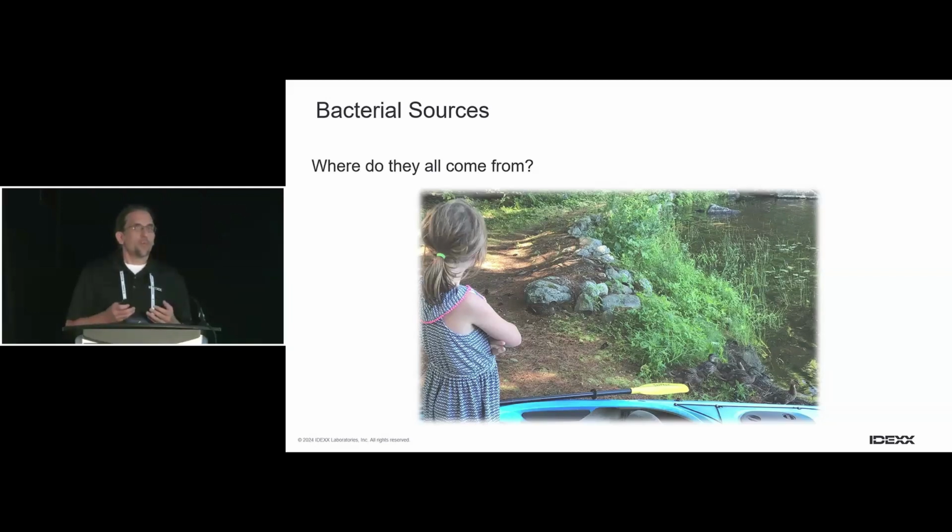So the next question is, why are we looking for them? When we talk about water that we're going to use for consumption, use for recreation, or in the case of wastewater, what we're going to be putting out into the environment, the reason why we're looking for bacteria is as a surrogate for the actual things that we care about. The things we care about are viruses, pathogenic bacteria, amoebas, and other parasites. There's a lot of them that could be out there.